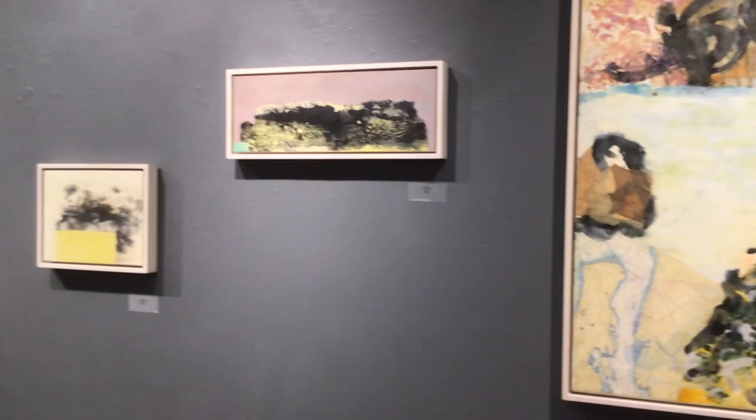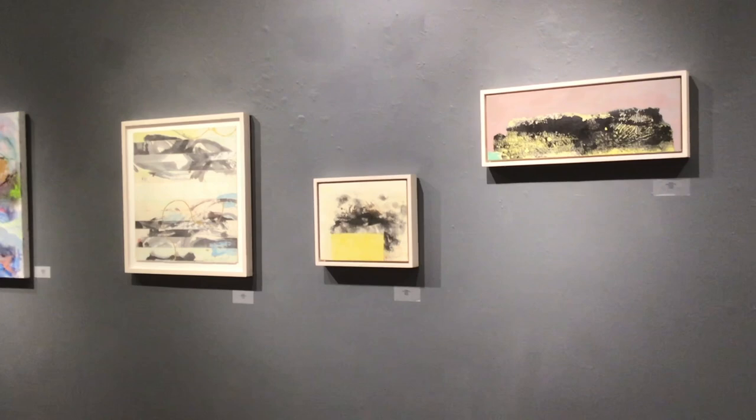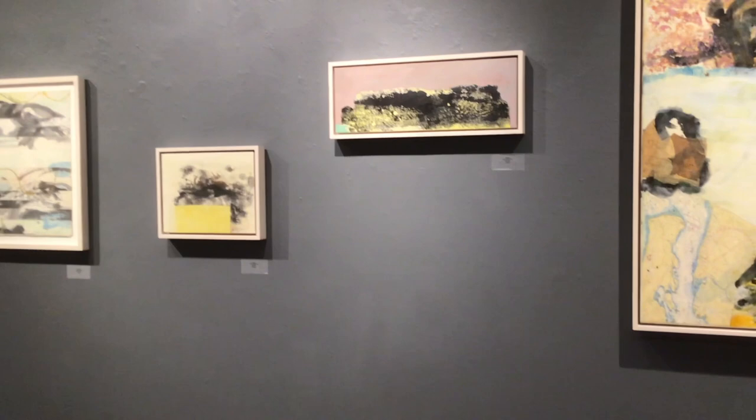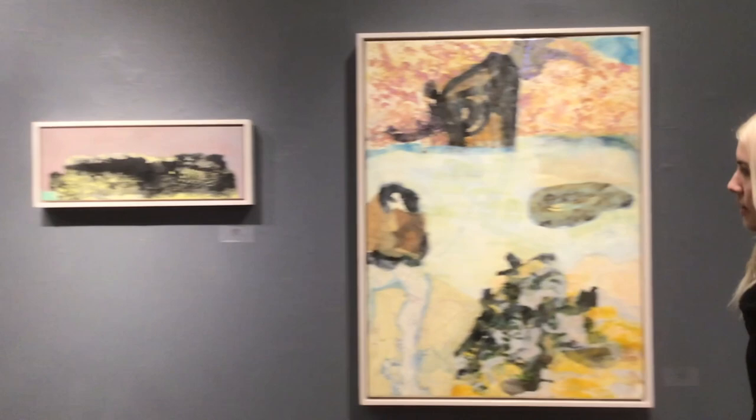Yeah, that's beautiful. I love seeing these in this new arrangement. I think June and you and I have talked about how when you pull these pieces out of their past exhibits and put them in a new exhibit, they can shine in a different way. Mm-hmm. You notice things you may not have noticed before.